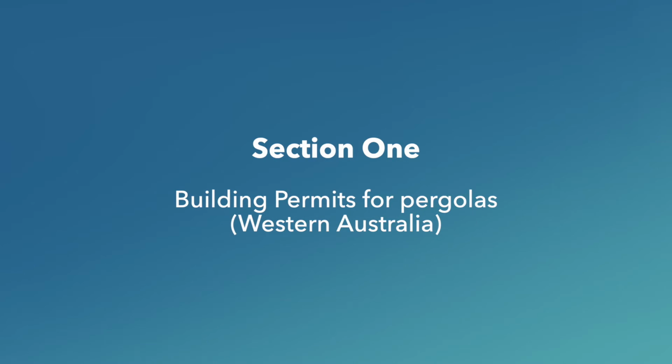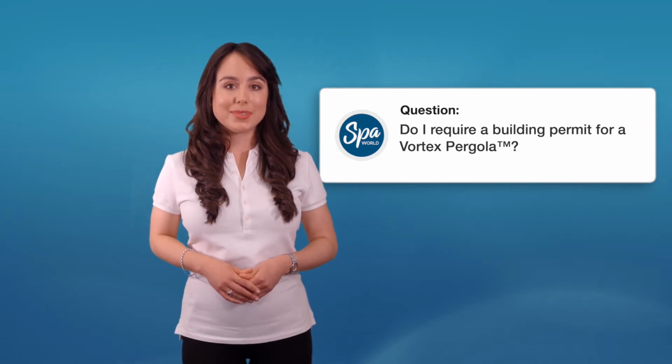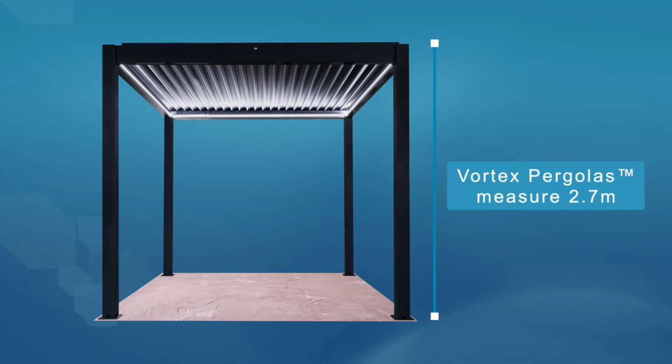Section 1. Building permits for pergolas in WA. Do I require a building permit for a Vortex pergola? Yes, Vortex pergolas have a height of more than 2.4 metres and therefore need to have a building permit.